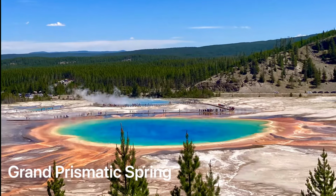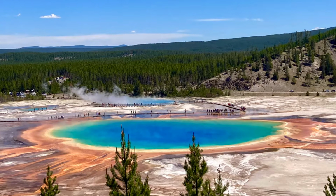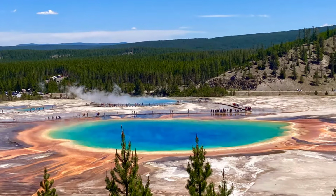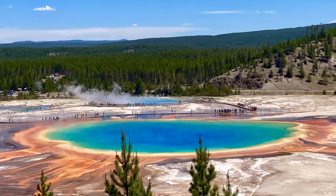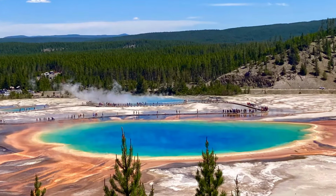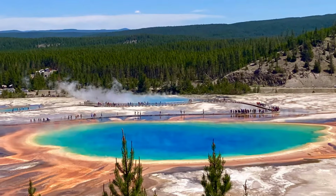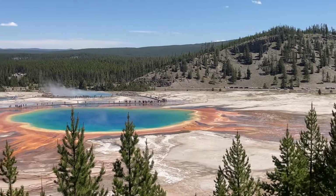Next, we chose to go to the Grand Prismatic Spring. It's about a 15-minute drive north of the Black Sand Basin parking lot. There are 2 ways to see the Grand Prismatic Spring, one from the Overlook, the view that you see here, and then one from street level, which if you look closely, you can see a boardwalk with a few dozen people on that boardwalk.